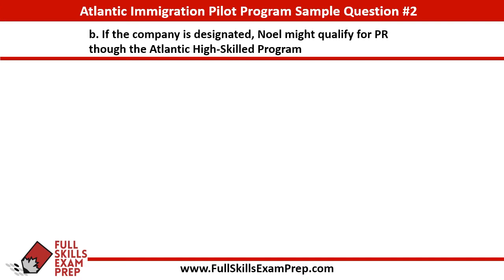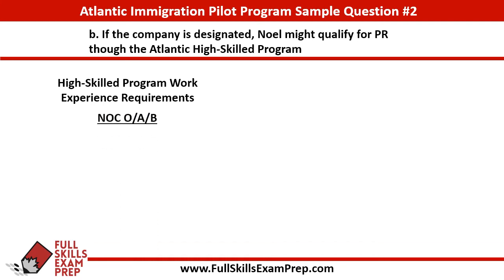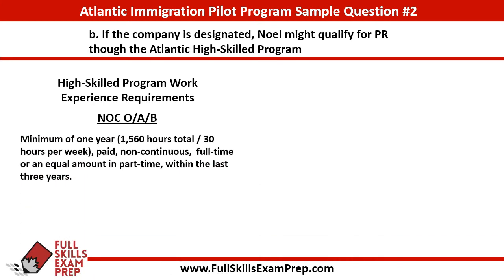Okay, so now we need to see if B is the correct answer. And it says if the company is designated, then Noelle might qualify for PR through the Atlantic High Skilled Program. So remember that the company being designated is essential. If the company is not designated, well, they won't get a job offer that can be used for the AIPP. So, assuming that the company is designated, remember that the work experience requirements for Noelle herself would have to be NOC 0, A, B.